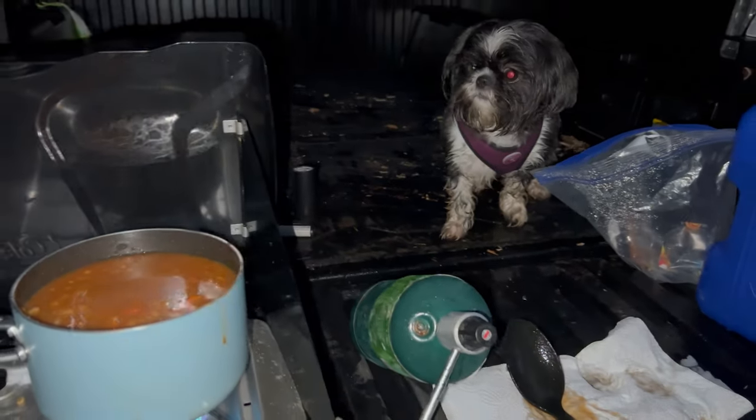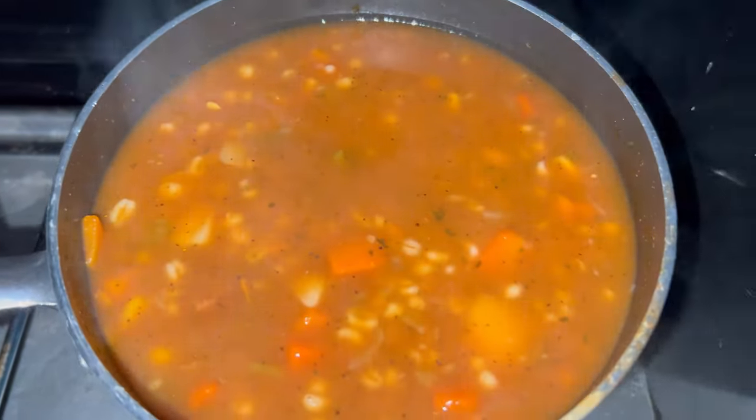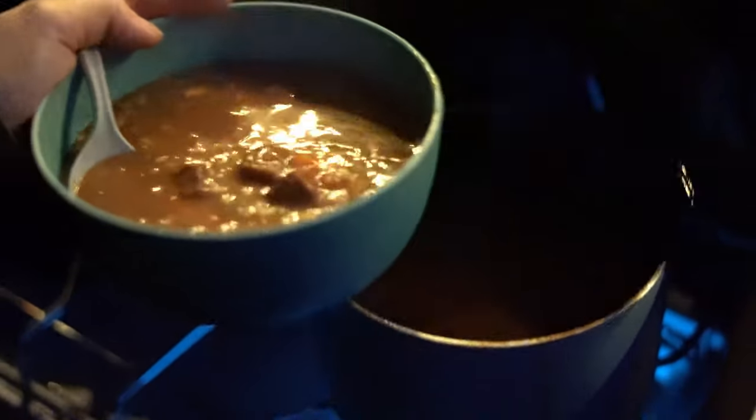Sonny, look. Check out that soup, huh? You can have the rest. Look at that. Got the fire going pretty well over there. Kinda. Wood's a little wet. But hopefully it stays going.